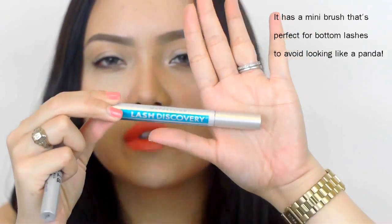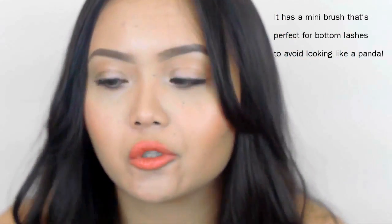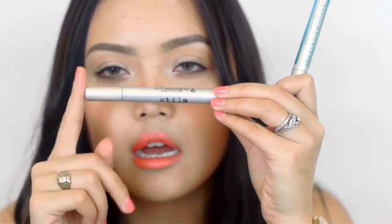And then the two mascaras I've been in love with are the Maybelline Lash Discovery Mini Brush Waterproof Mascara, and it looks like this. I'm not sure if this is still available. I got it from drugstore.com just because I was too lazy to look for it in an actual store. And then the Stila mascara.